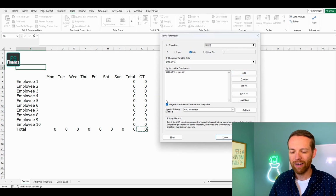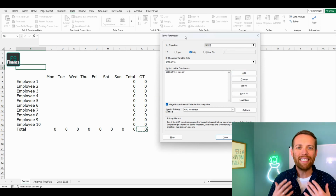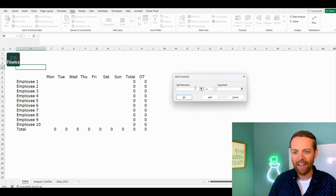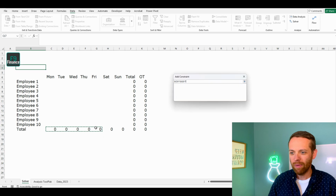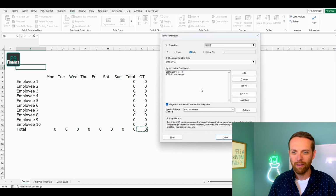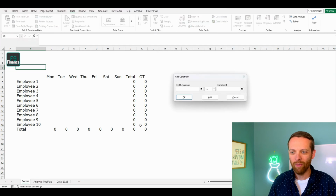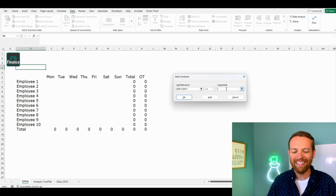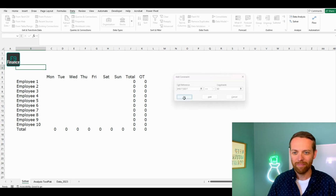The next thing we want to do is set how many hours we need to run the operation. So Monday through Friday, we need at least 40 hours. So let's go ahead and add that constraint. Monday through Friday's total needs to be greater than or equal to 40. Now we'll add another one for Saturday and Sunday, because it's busier. We need to have at least 60 hours.